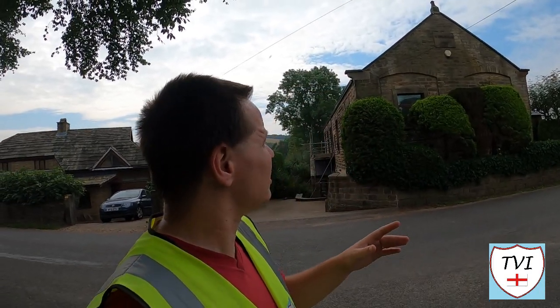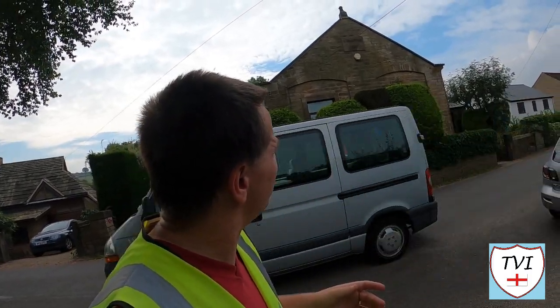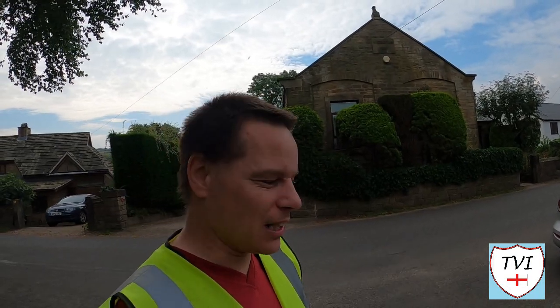And I'm starting outside an old chapel. It's Wesleyan Chapel and it has the date of, I think, 1947. I think you just about read that. I think it says 1947, it might be 18 or 19, it's definitely 47 at the end anyway.